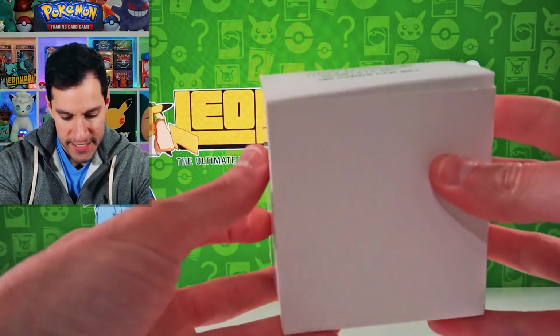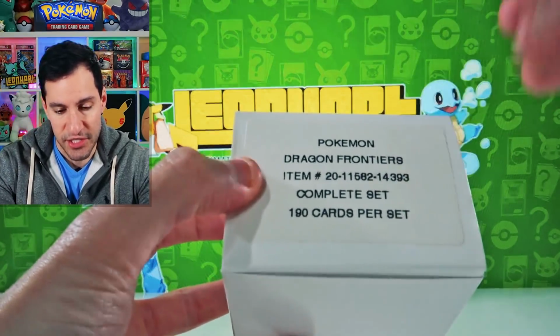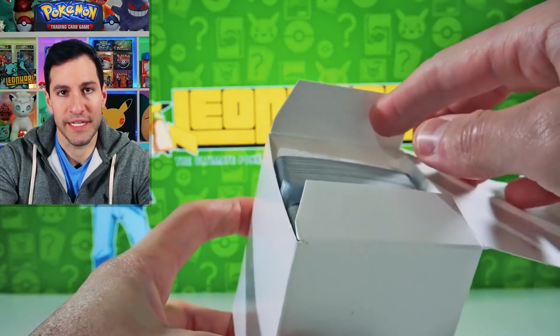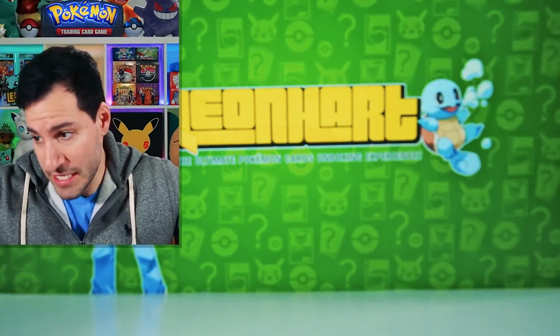But like I mentioned before, all of the cards that were graded were from things like this. This is the set Pokemon Dragon Frontiers. It may not be from this specific set, the cards that we get graded, but these were the complete sets that were straight from the factory, given to Pokemon employees. So hopefully they are in really good condition.